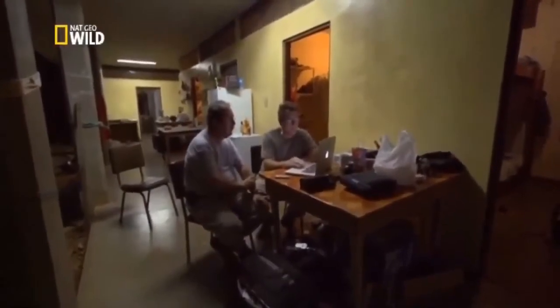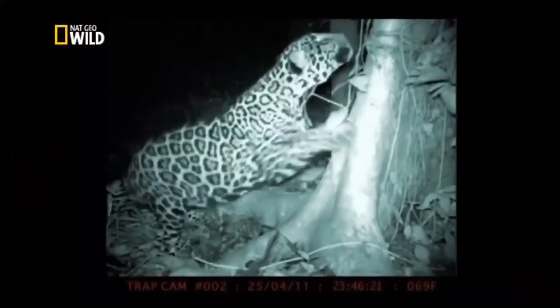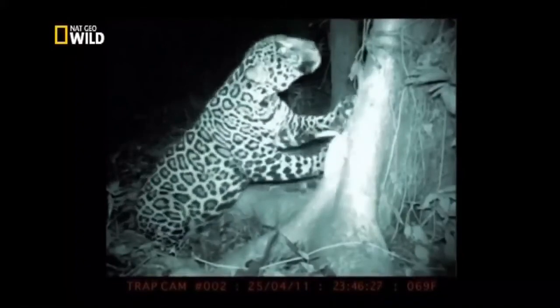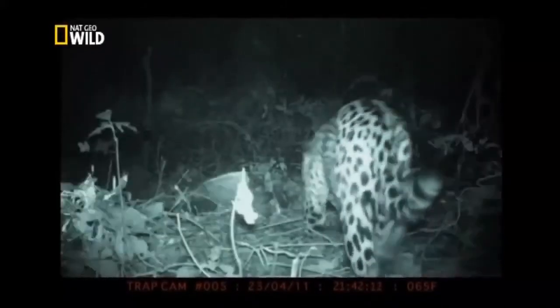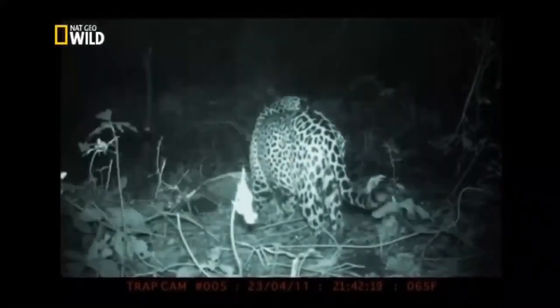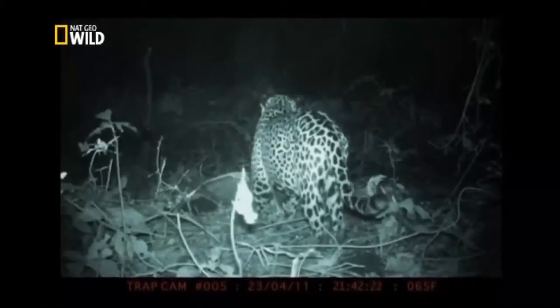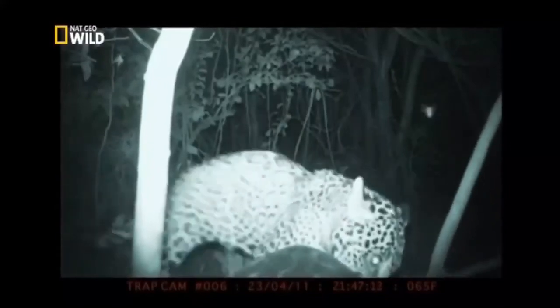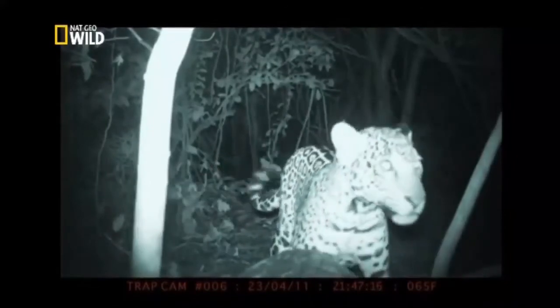Not even our invisible infrared flashes can disturb its meal. Oh, it's really nice. Beautiful. It's just beautiful, huh? She's in perfect position. Yeah. This is an incredible result. Images of jaguars in the wild are extremely rare. Our night vision technology has led us into the mysterious world of these forest cats and revealed them as never before. The final camera trap holds the biggest surprise. The ultimate jaguar ambush.